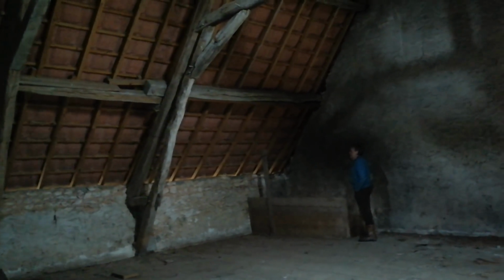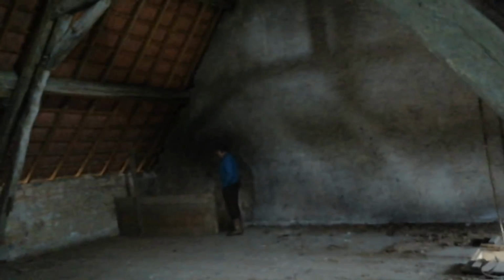I'm going to stand in the opposite corner. Ooh. Now it's making me slightly rethink which bit I want for my workroom. But I think the other one is plenty big enough. Because this is absolutely huge. And this hasn't got so much natural light. But this is absolutely massive. Wow. I love it.